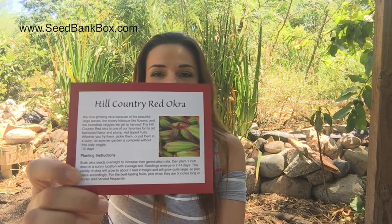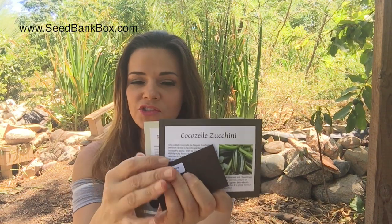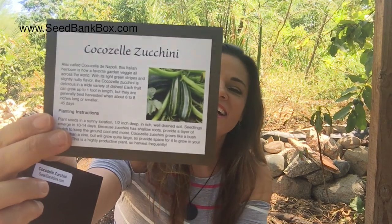And this one is one of the better tasting ones. This one and the emeralds are really good, but this one was in the June's box. And then I'm gonna try not to butcher this one. The Kaka zucchini. And it's got a bunch of stripes on it.